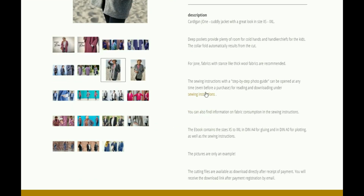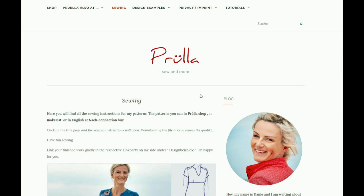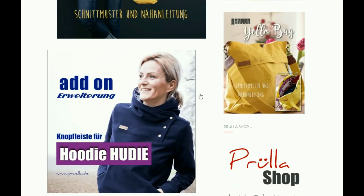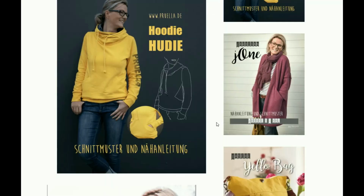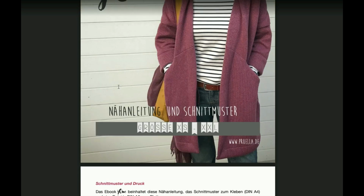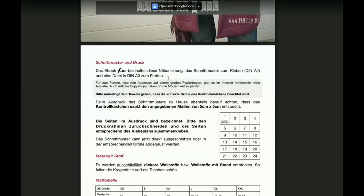And if you scroll down, it says here, the sewing instructions with a step-by-step photo guide can be opened at any time, even before a purchase, for reading and downloading under sewing instructions. So let's have a look at the sewing instructions. And you scroll down, and I believe you have to click on the picture on this side, and it is opening the sewing instructions.